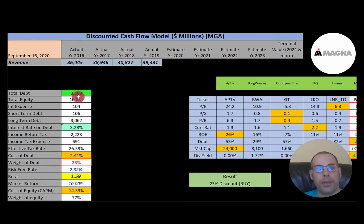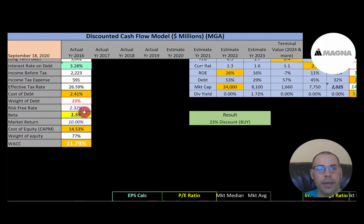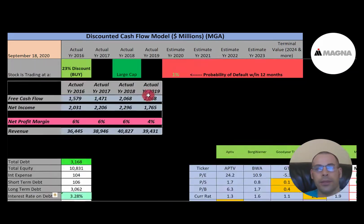They have $3.2 billion of debt. They pay 3.3% interest on their debt, and the cost of debt is 2.4%. They have only 23% of debt in their capital structure, which means they have 77% equity. Cost of equity is 14.5%. And we figure that out using the beta. That's how volatile the stock is. The beta is a little over 1.5, so that means the stock moves about 1.5 times the market. Their WACC is 11.8%, which is a blend of the cost of debt and cost of equity. And that's the discount rate we're going to apply to the future cash flows.